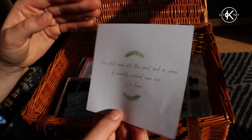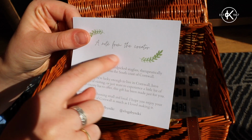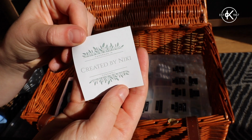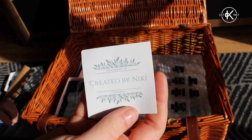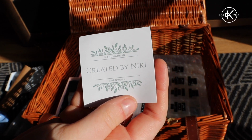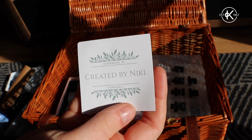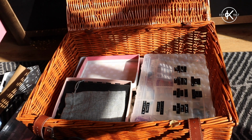then I just feel like this quote is perfect. And then on the back, I've just got a little note which I say thank you, and I put the people's name here. And yeah, that's kind of my main packaging. I also have some little Created by Niki stickers too, which I stick on the packaging. At the moment, I am using acid-free tissue paper, and then I wrap it in some brown paper. And that's kind of my packaging, but we'll go through that later on when I'm actually making items.